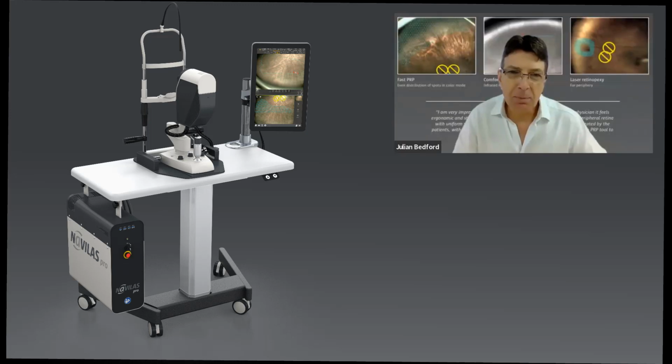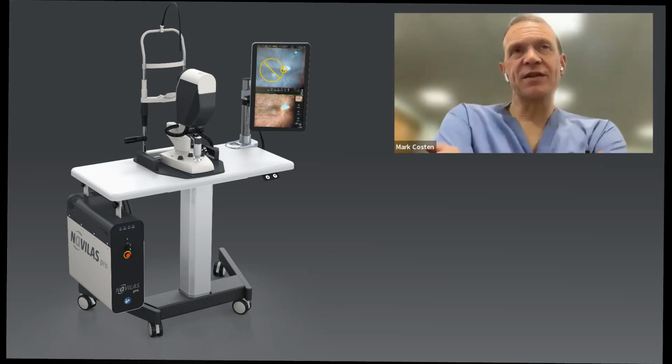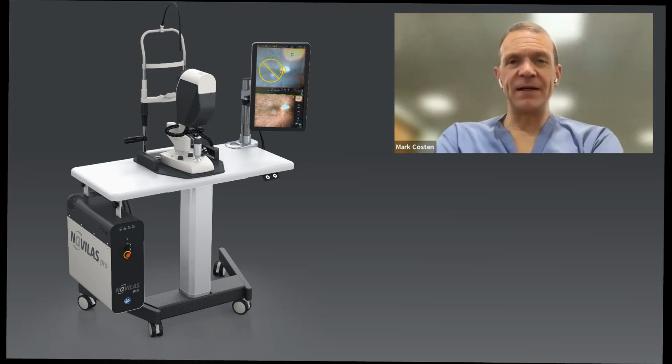Okay, so did you have particular uses in mind in advance of acquiring, or you had a definite plan in how you'd use Navilas at the hospital? Yeah, good question. So we were just coming out of COVID, and diabetic screening, along with many parts of ophthalmic care, had been impacted quite significantly.